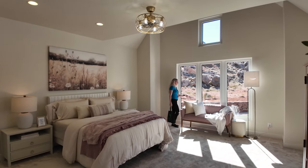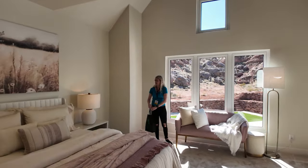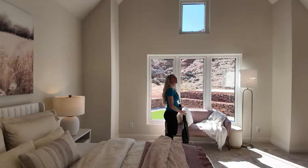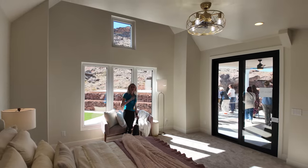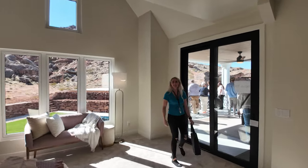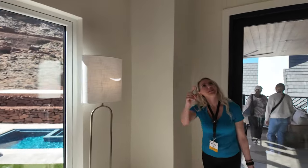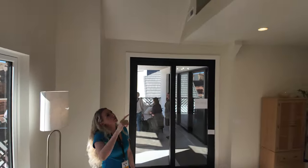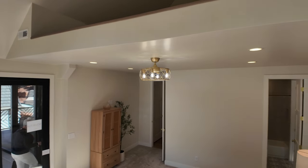I wonder how. Oh, okay, yeah. Like all of these windows open. They've got a little handle right here. That's cool. This has a little loft above there, too. Fun for the kids. And look on the ceiling, you can see the lights that turn on those little can lights up there. That's cool.